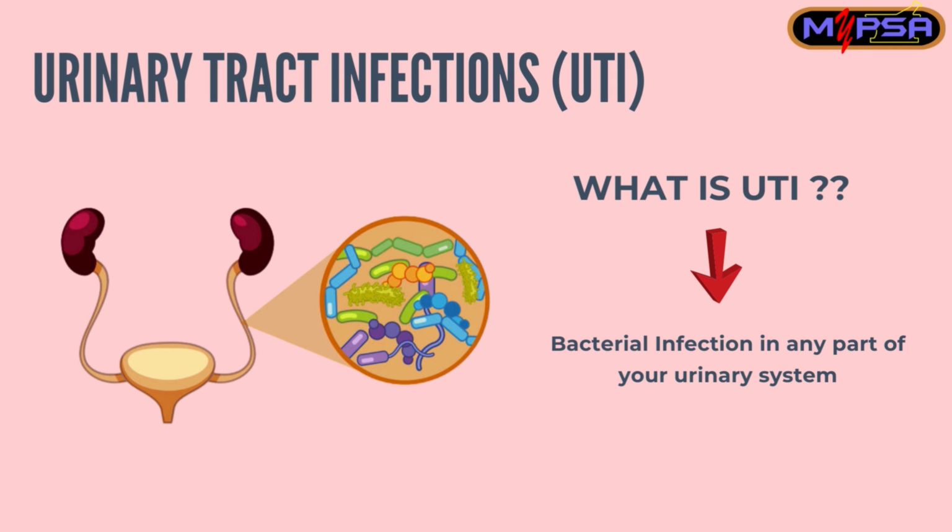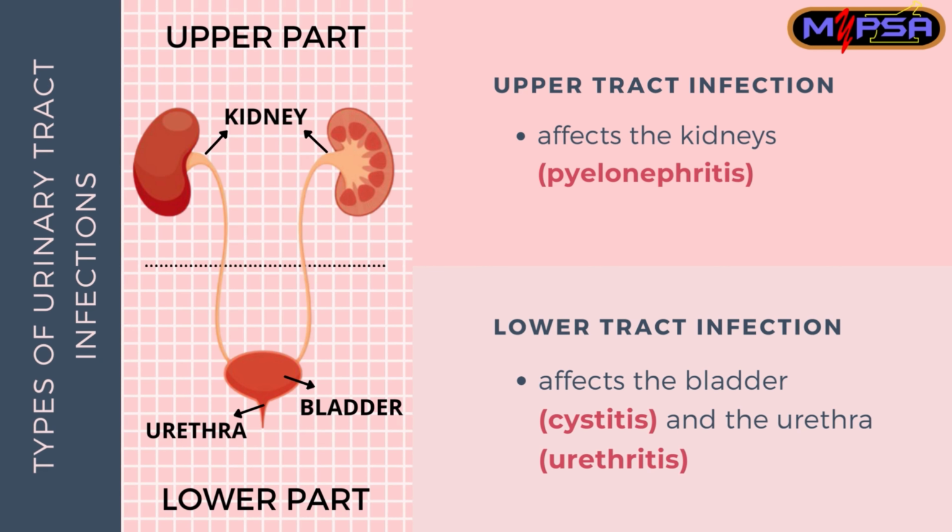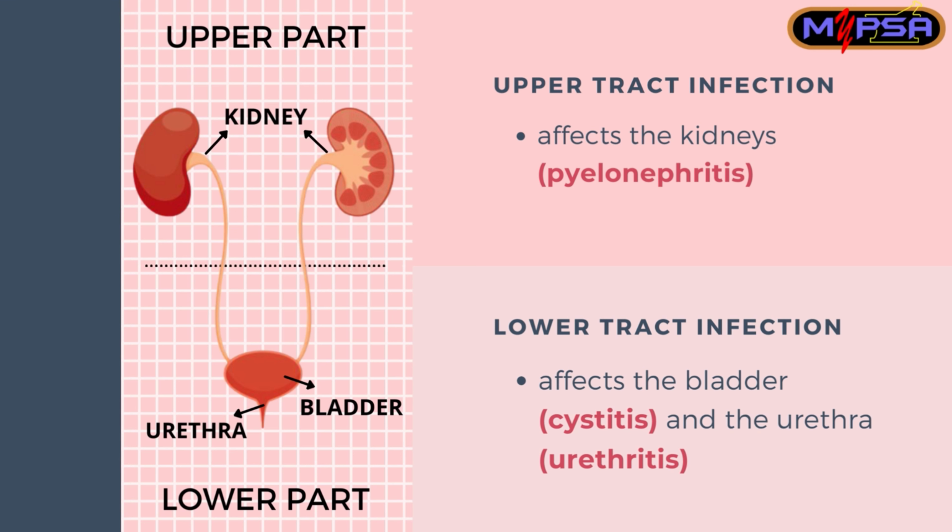Next, we have urinary tract infections. UTI is a disease caused by infections in the urinary system, mainly by bacteria. UTIs can be further classified into 2 groups, which is the upper tract infections and the lower tract infections. Upper tract infections mainly affects the kidney, while the lower tract infections will consist of the bladder and urethra.